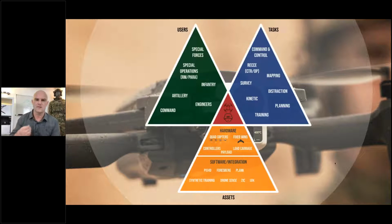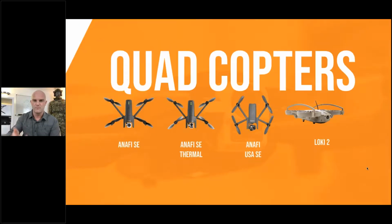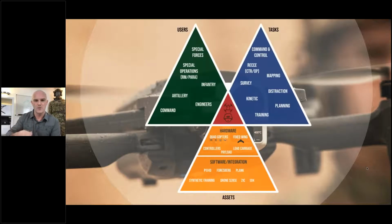So what we decided to look at is, who are the right people to be using drones? What tasks can they use drones on, the manned drones, that is, to support? And then start to look at the assets or the tools that are there. So straight away, you can see special operations, and in brackets I put the Royal Marines and the Paras, because they themselves are going through an evolution within the way that they're operating at this moment in time. Infantry, who are equally evolving, but it brings it in a slightly different way. Artillery, engineers, and then command.